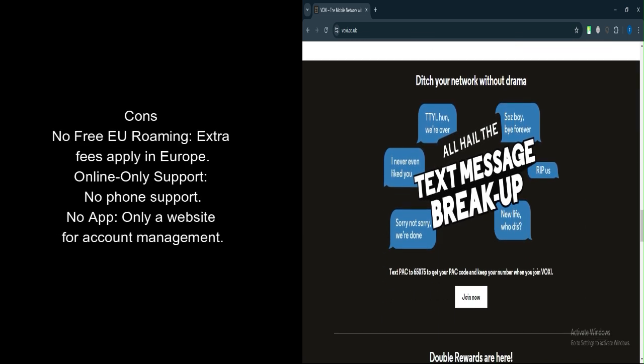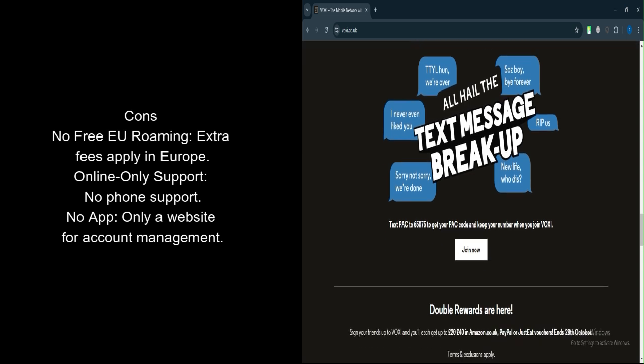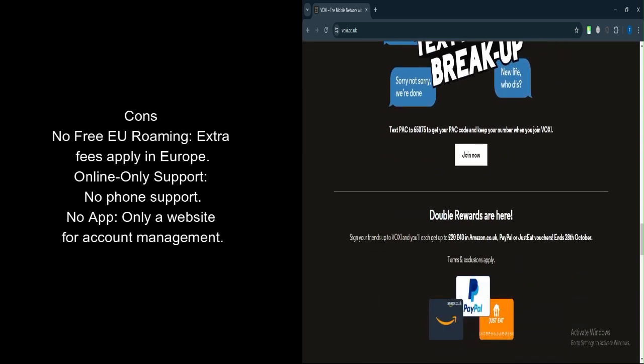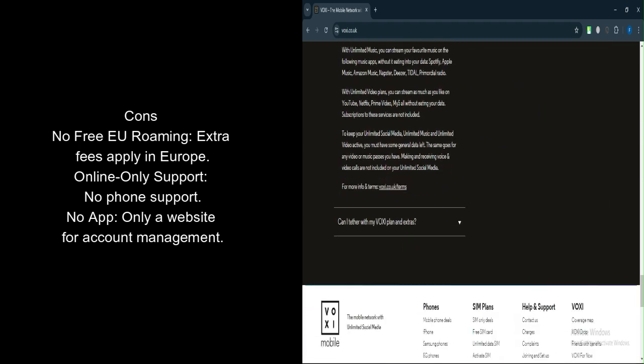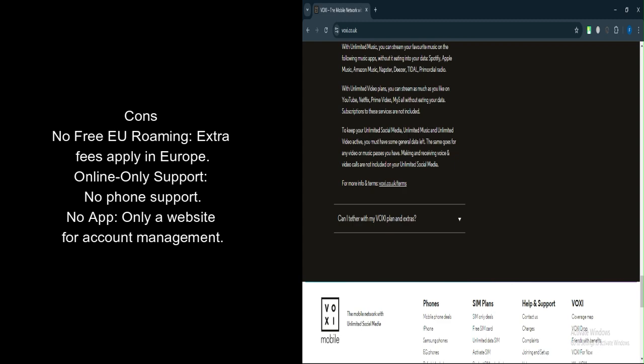What are the cons? No inclusive EU roaming. While Voxi once included free EU roaming, roaming in Europe now incurs additional charges. Travelers looking for inclusive roaming options may need to consider alternative plans or add-ons.